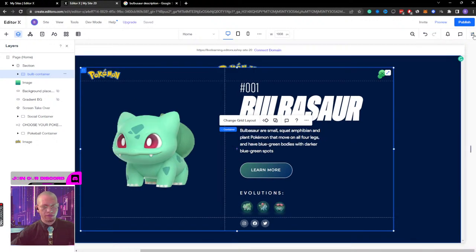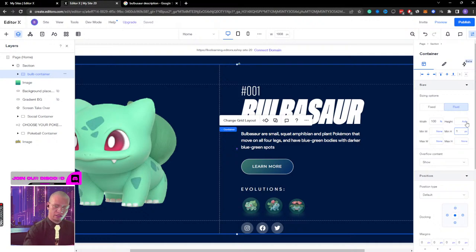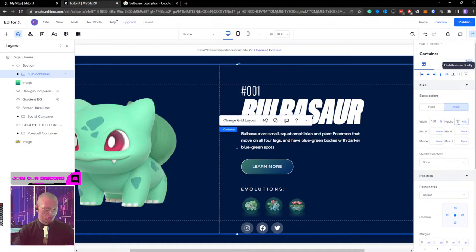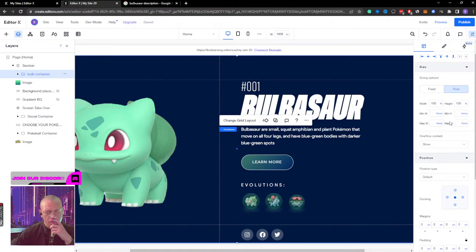All right, let me unstretch this. Width, let's set this to 100px, or 100%. Minimum height, set this to 100%. Okay. Translate, let's do 500px. What? That should move it down, but it's not moved. What to do? I'm a little stuck on this one.